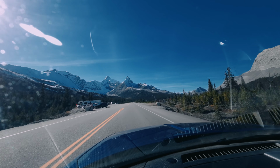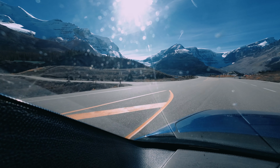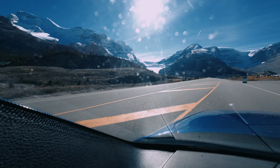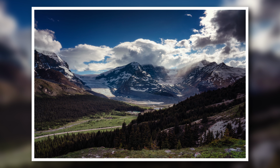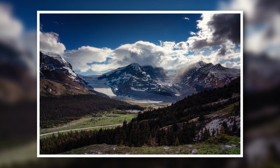Our next stop is easily the highlight of the drive for me personally. Athabasca Glacier is truly magnificent, and if you like a little hiking, I would strongly recommend going up to Wilcox Pass to the viewpoint to get a full view of the vista from the adjacent peak.